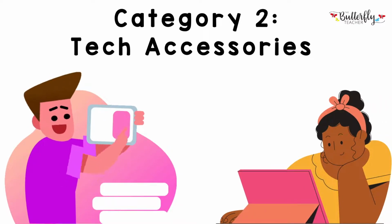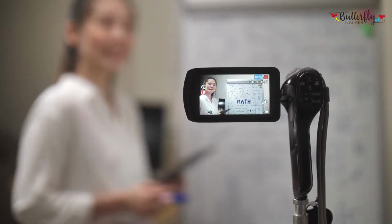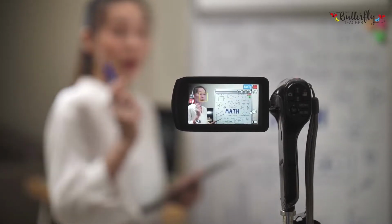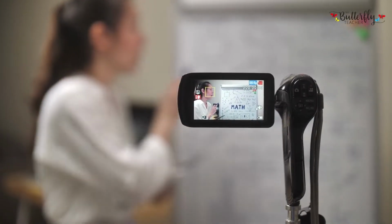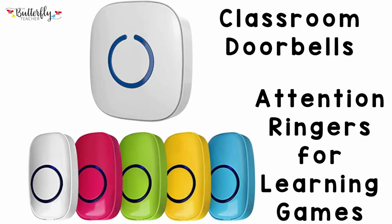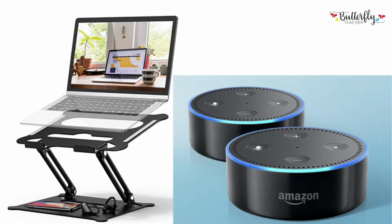The second category of gift ideas are tech accessories. From 2020 until now, there's been an explosion of digital learning, online learning, and using technology in and out of the classroom. Even though teachers have always used technology, now more than ever, no matter what grade level a teacher teaches, they need technology accessories. Classroom doorbells, attention ringers for online games, laptop risers, even sometimes speakers in the classroom can be so helpful.